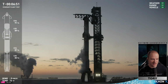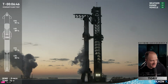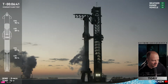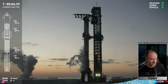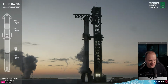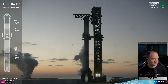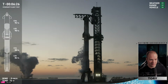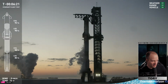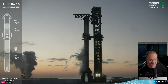Here we can see they got a view of how much we've got for fueling in the rocket already. We're at 91% on the methane in Starship. We're at 87% methane in the booster. So we're almost completely fueled. Winds are only 5 kilometers per hour. Temperature currently 76 degrees Fahrenheit in Boca Chica, Texas. You're going to have to do your own conversion, but weather is go, range is go, vehicle is go. So we got all green across the board, which is great. Great news. 6 minutes to go.